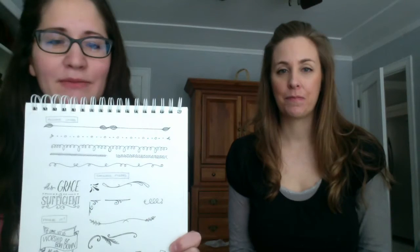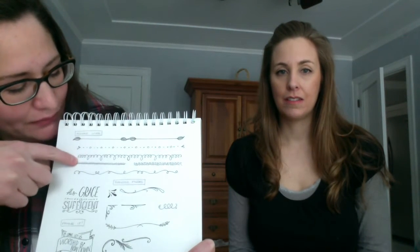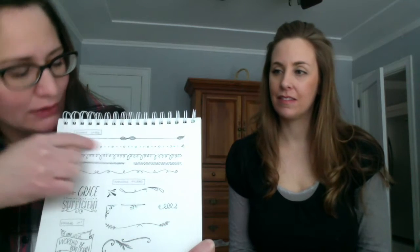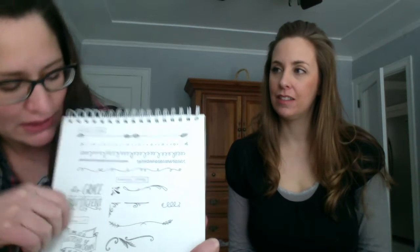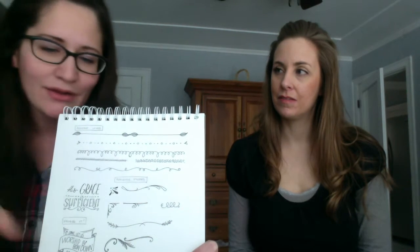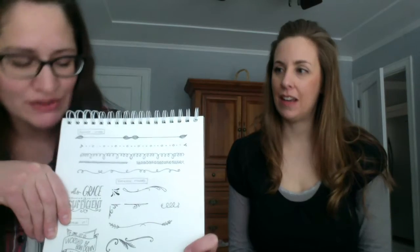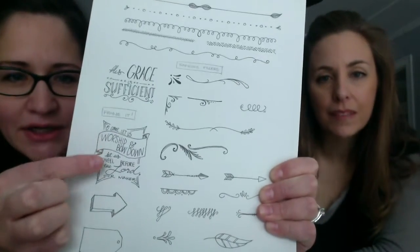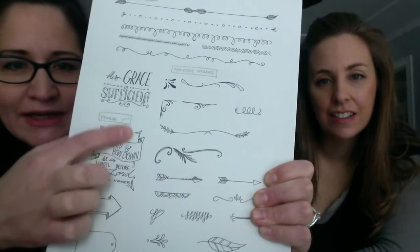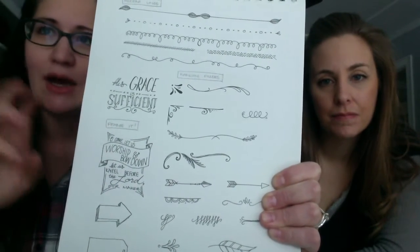I just made a sheet here that you can download, and it's just some ideas to give you little fillers or lines to underline things. Something that's really easy that can make your little journaling look cohesive is just putting a frame. Just put a frame behind it, and it really just pulls everything together instead of it just looking like a bunch of words.